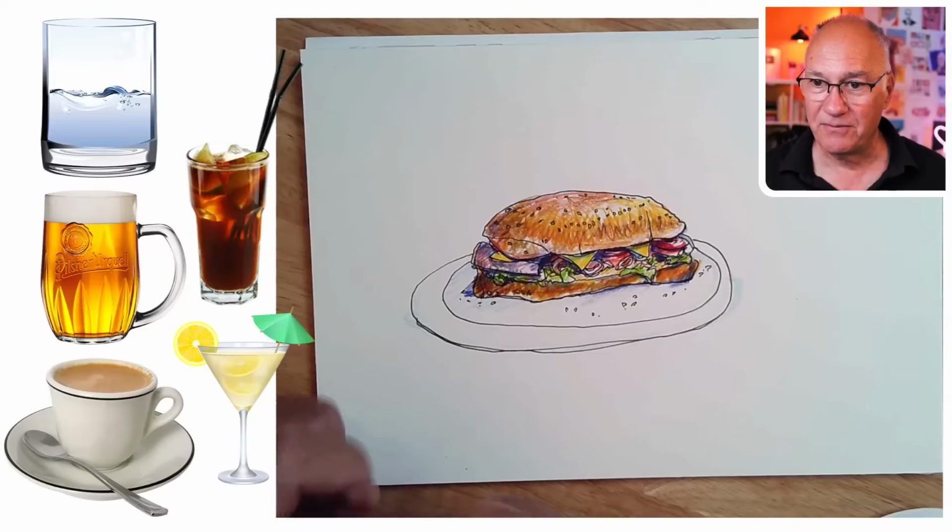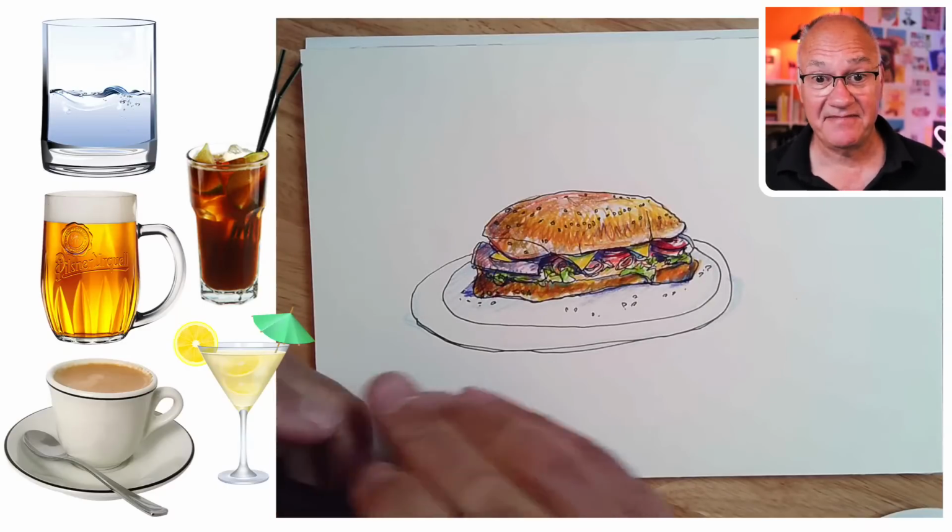Fran's drawing corn dogs. Okay. That's your fantasy lunch.